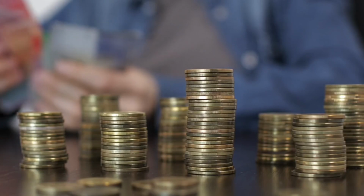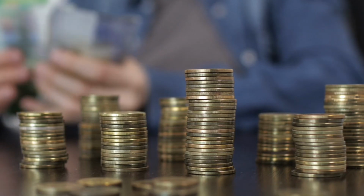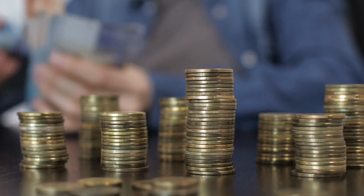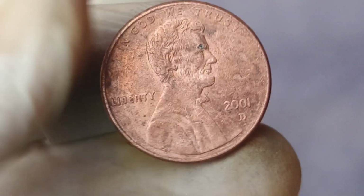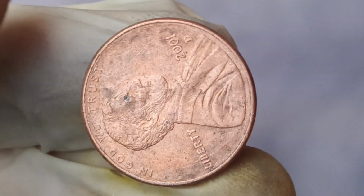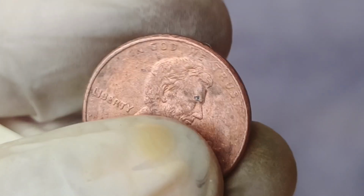The 2001 1-cent coin, worth $10 million. The shocking truth behind its value. When we think of a penny, we usually imagine something that's worth only 1 cent. But what if I told you that a 2001 1-cent coin, in the right conditions, could be worth a jaw-dropping $10 million? Yes, you heard that right, $10 million.